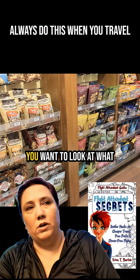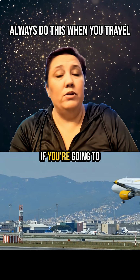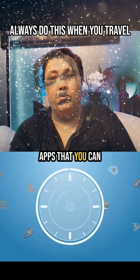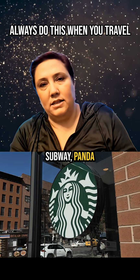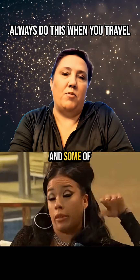When you get to the airport, you want to look at what kind of food options they have and what are the best deals. If you're going to a big airport, a lot of restaurants at the airport will actually have apps that you can pre-order from, especially restaurants that are chains. This includes McDonald's, Starbucks, Subway, Panda Express, and others. Some of them you can pre-order at those airports and some of them you can't.